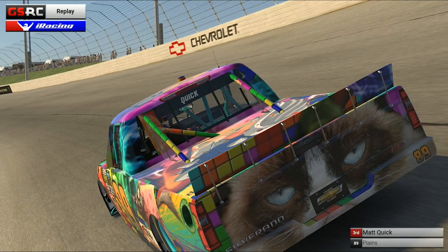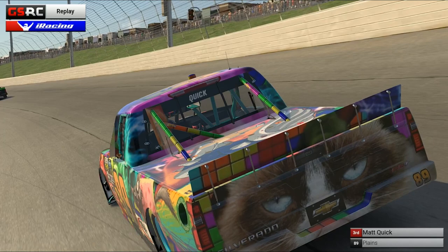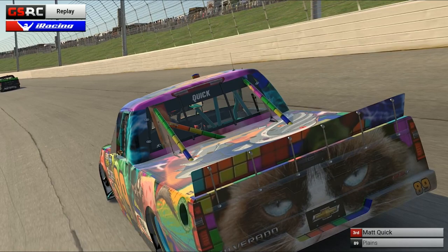So I went to pit road and got no damage from it, but I slowed down, I went low. I thought I was going to bounce on top of the high side of the track there, and I don't know, I misjudged, but I'm glad I didn't get any damage from that. But yes, I kind of crapped myself a little bit.